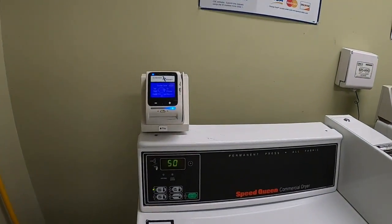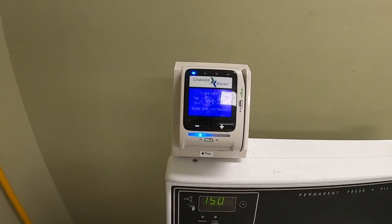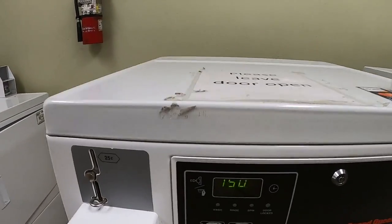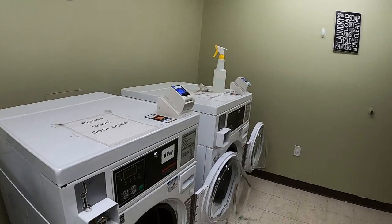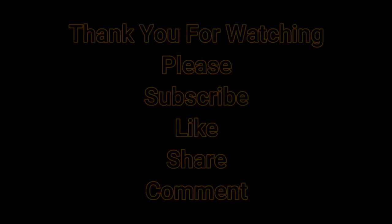All right, and here is the laundry room, one of them. There are a couple here. And as you can see, the dryers are $1.50. They do take credit cards, so that's a good thing with our shortage of change. They do have one here that's out of order. But the washers are also $1.50, and they as well take credit cards, and they've got 3 of them, so just a small little laundry room. But like I say, they've got a couple here on site.